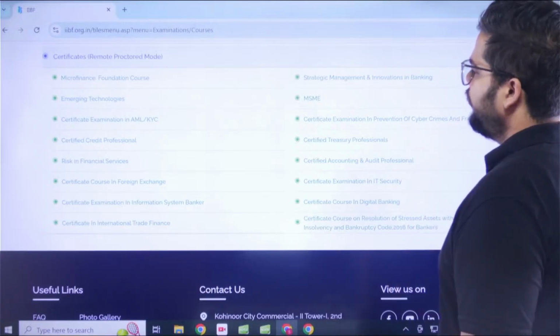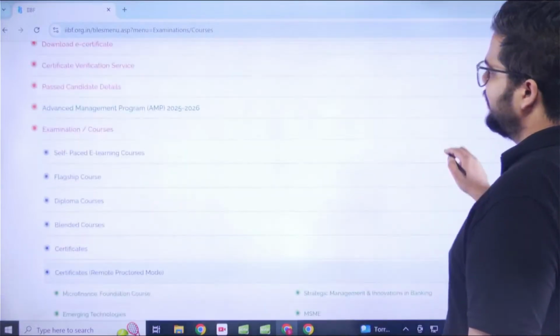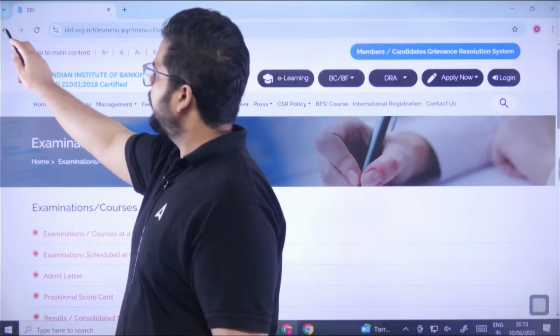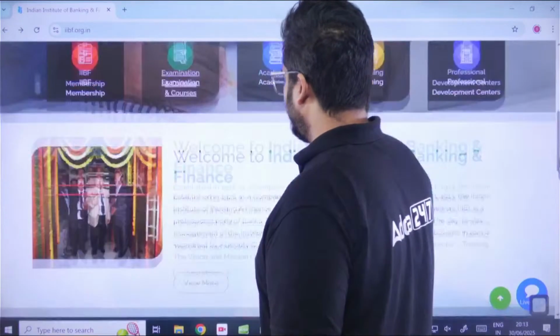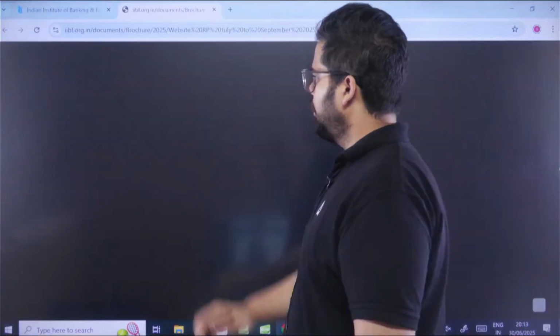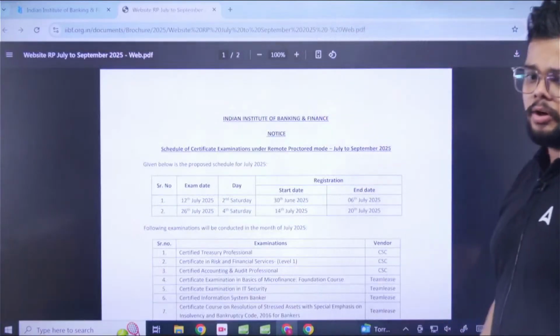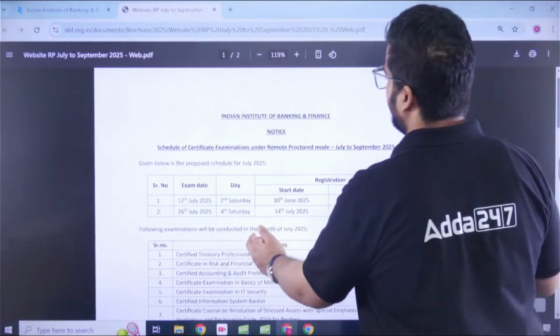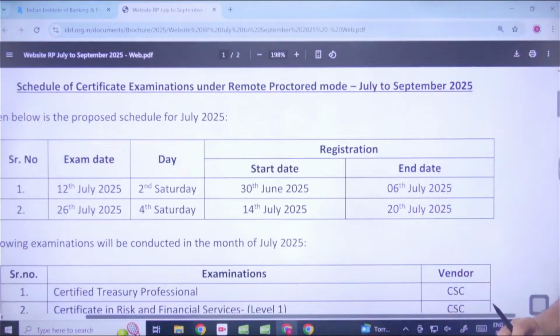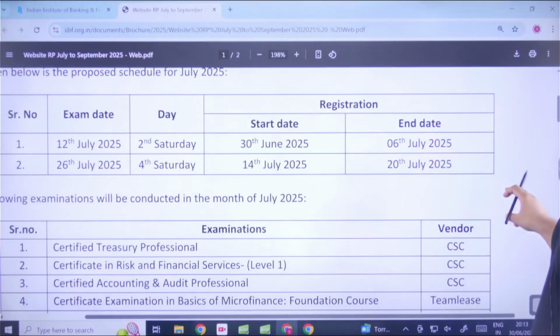Okay, so when will these examinations be held? Now let's move on to the dates of these examinations. IIBF is quick to update the dates, and here you have the notice in front of you for all the remote proctored mode certificate examinations, which will be held between July and September. We already have the dates.